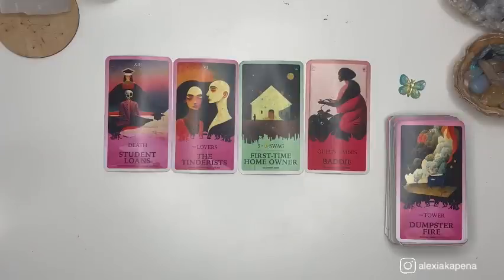But I do feel like there's a lusty feeling for sure. And in terms of relationships and stuff, I feel like you guys benefit more from going slow and taking your time, because I feel like you probably have dealt with people maybe love bombing, because with the Tower card there, it's like I'm rushing towards something.